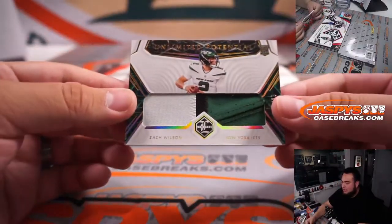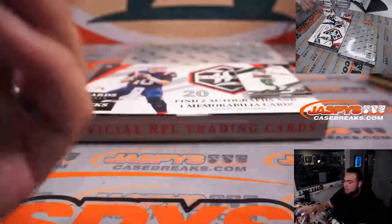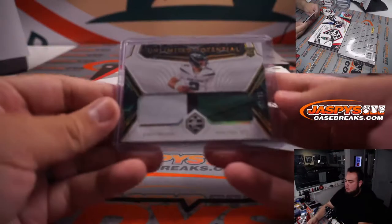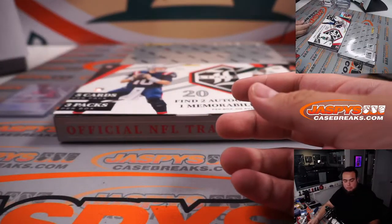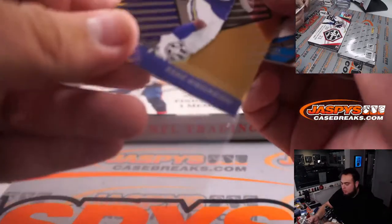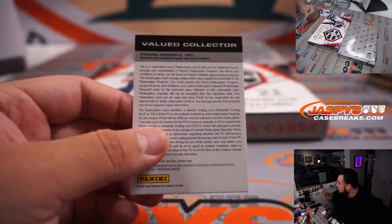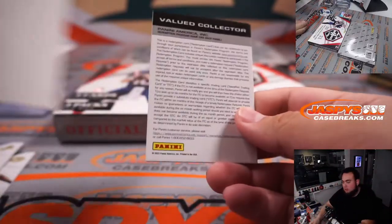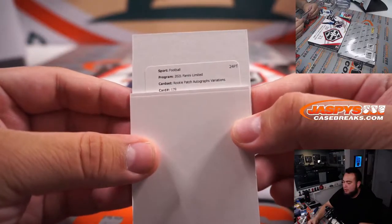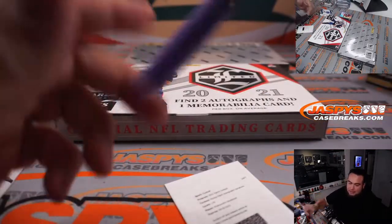Zach Wilson, look at that. Unlimited potential. 22/35. Nice three-color patch for the Jets, which is going to Chris as well. And last one here is Redemption. Rookie patch autograph variations, card number 179, Rhamondre Stevenson for the Pats. Patriots going to Mike.